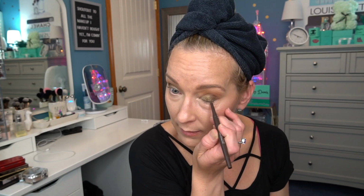I don't have any other color to use, so I got the PennyLane, but I think that's lighter. I typically like a black liquid liner to put along my lash line because I think it increases the way that my lashes look. It makes them look a little bit fuller. That's okay. All right, so that's good enough.